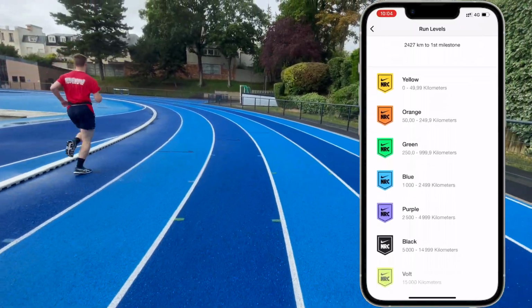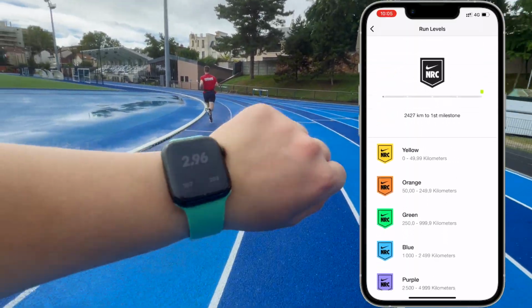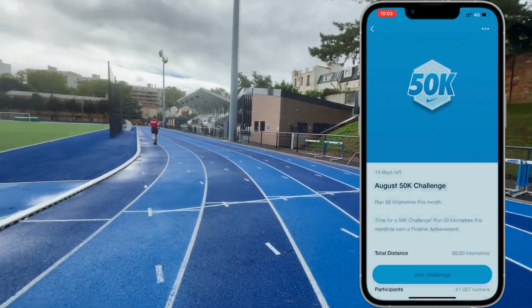There are several running milestones: yellow, orange, green, violet, black, and gold. I already achieved the black level. The Nike Run Club goes beyond a simple run tracking app because it offers you a true community of runners.